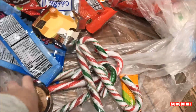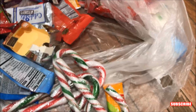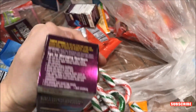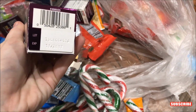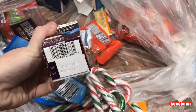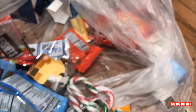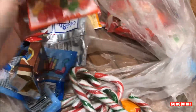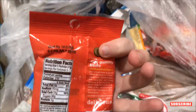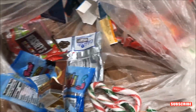Oh, what is this? Oh, found another piece of makeup. Bronzer. I'm surprised the stuff isn't broken. And then here's some magnesium pills. 11/2017. Here's another one. Oh, the 1/1/2017. Oh, gummy bears. Got some gummy bears. And these aren't even expired yet. Oh, I'm definitely going to eat these.